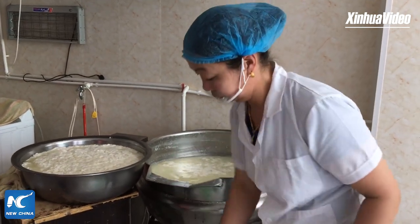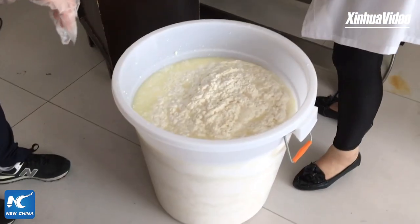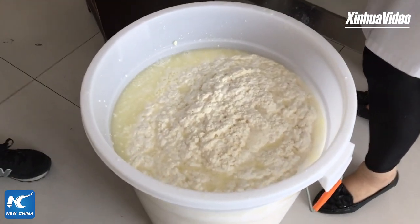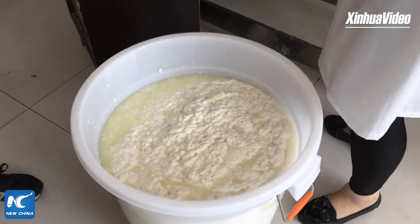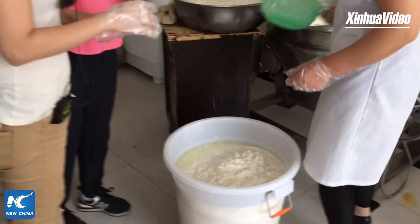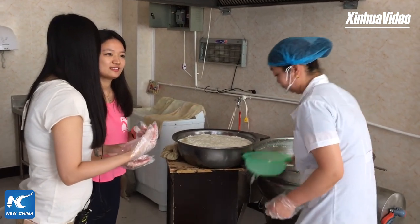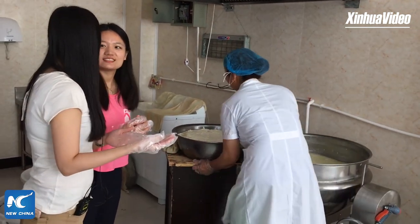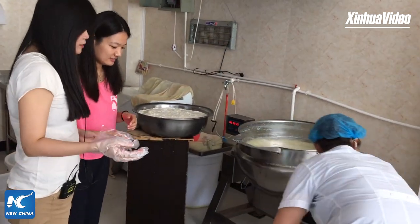But how much milk is consumed? And to make this milk tofu, we need more than 500 kilograms of milk every day. So it's like 1 kilogram of milk tofu is made of 10 kilograms of milk. So it's like 1 to 10, the proportion.